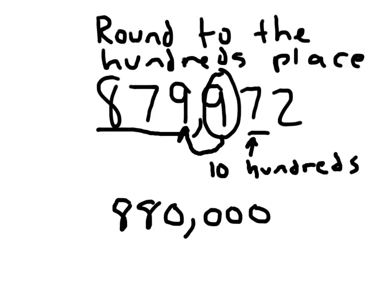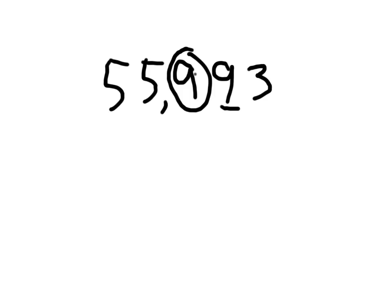But in this case, what I placed right here was another 9 for that thousands place. For the thousands place, if we added 9 and 1 together, we would get 10. We would get 10,000s. And at 10,000s, that's why we added 1 to this digit all the way over here. That means 879,972 rounds to 880,000.